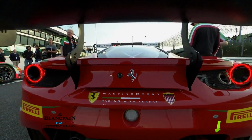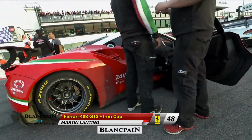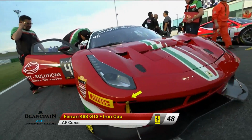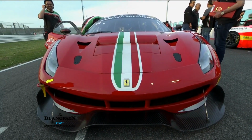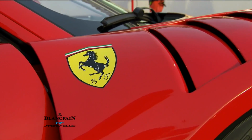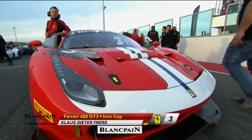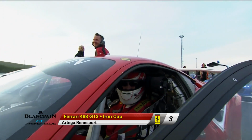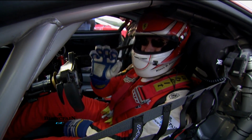But if he wants to be the top Ferrari, he has to beat the driver of this car, Martin Lanting, last year's Iron Cup winner, also run by AF Corsa, but he has every intention of seeing if he can advance from there in that number 48 Ferrari. Martin, Dutch by birth, but always carries the Monegasque badge on the side. Races under a Monegasque license, but quite an easy car to pick out with that wonderful Italian red, white and green stripe up its nose. Martin moving up from a 458 Italia to a 488 this year, as is Klaus-Dieter Frers, who will be starting 8th on the grid for his Artega Rennsport team, another Iron Cup runner, so he's going to try and keep Martin Lanting on his toes.